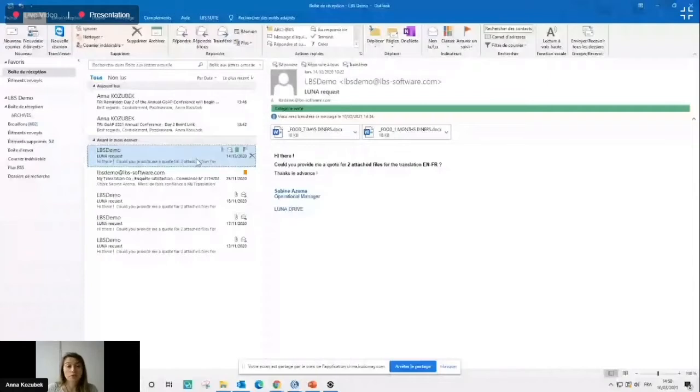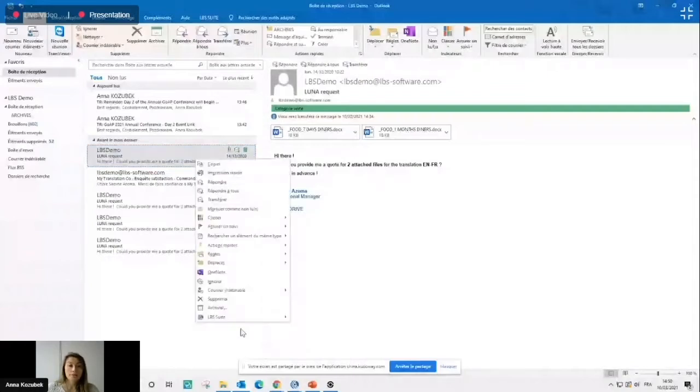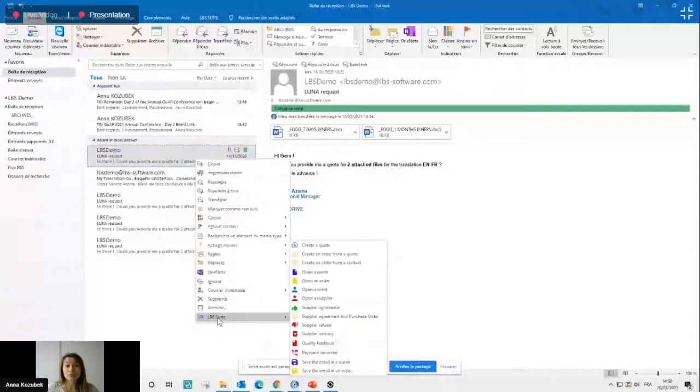And this is my email from my client with the request. And in the menu of Outlook, I have the line with LBS Suite, and here is the list of actions that I can do directly from my email. So I can create a quote, I can create an order, I can register feedback, many different options. I will create a quote.